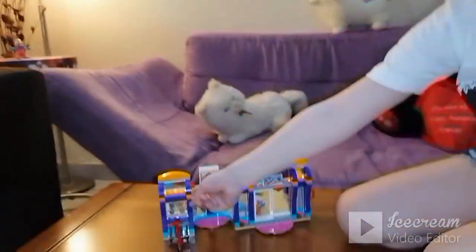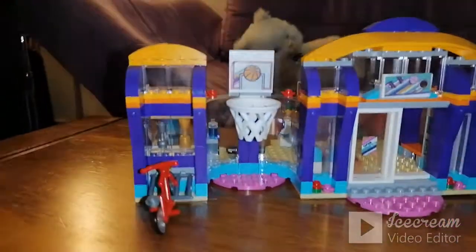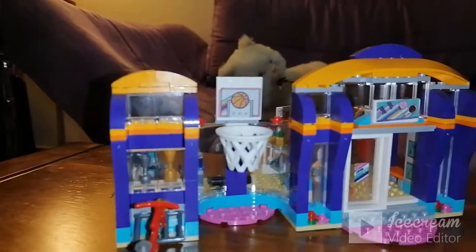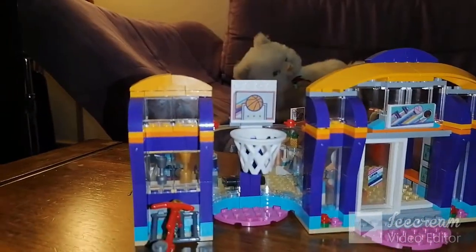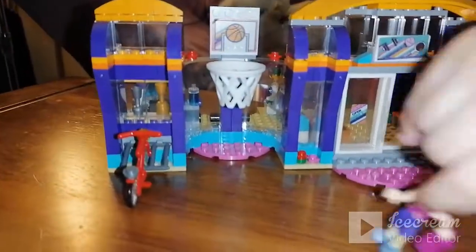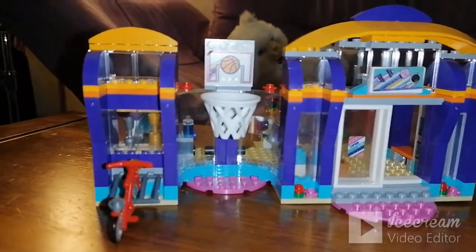And here's this basketball hoop. It's kind of cool, really. I like that. I like the basketball. The ball goes in. Okie dokies. I'm inside. And I'm done. Now, here's the basketball. I forgot where I was.